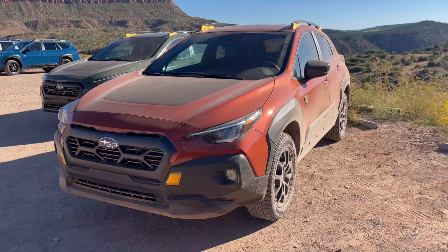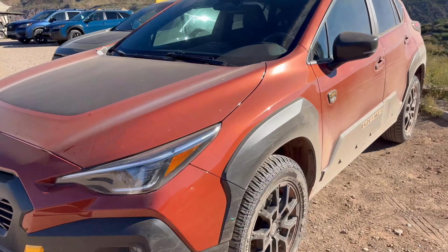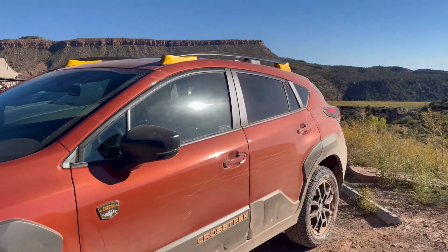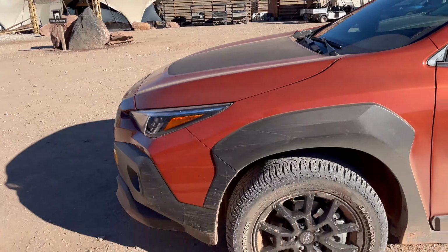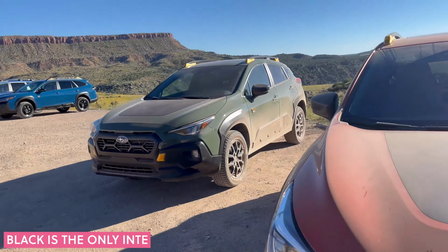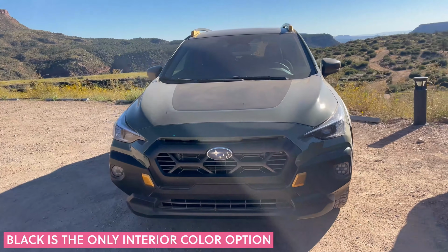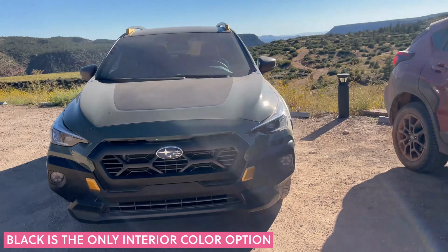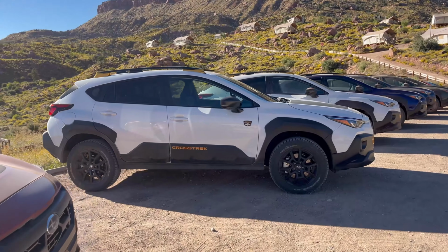It's very cool. I also just had to show you this color orange, and I know it's covered in dirt and whatever, but it's so pretty. I love it, and it matches the beautiful scenery around us, don't you think? You get a ton of colors. The only interior is black, but it's a vegan leather option, or not an option, it's only vegan leather. And it's super durable, super cleanable.